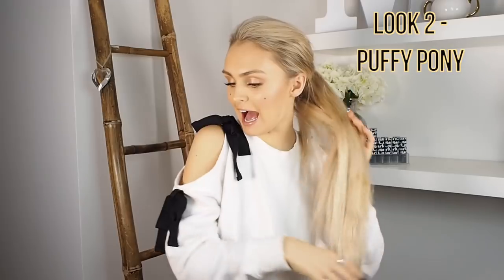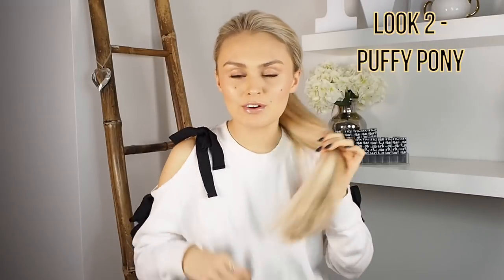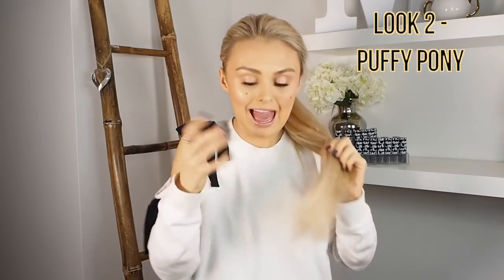Here we have our easy peasy puffy ponytail. As you can see, the product's just given my hair like a really nice bounce to it. And I think it looks like a slick businesswoman sort of hair. Like, yes, I do mean business. Thank you very much to Avon. Hair feels so incredibly smooth and it actually smells like the beautiful shampoo and conditioner. My hair never smells like the product.